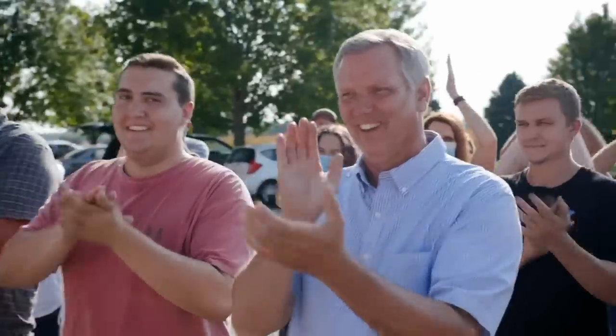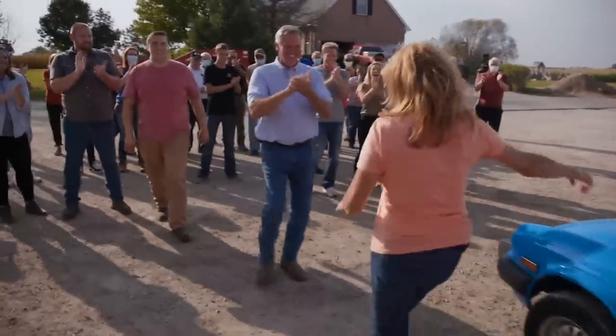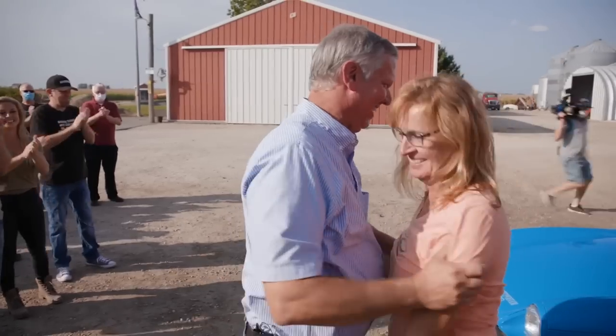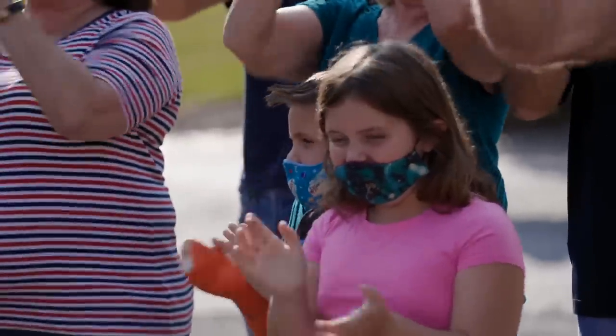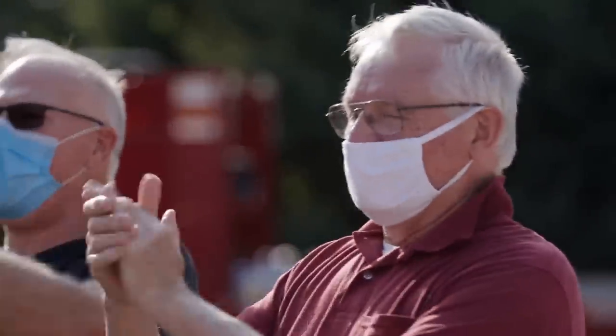The excitement of seeing that door open and Kathy drive that car out was out of this world. It was something that she's been looking forward to for a long time. I couldn't be happier than I am right now for Kathy. After I was able to get that car out and see all my family and friends, some of them I used to take in that car, it was a moment I will never forget.